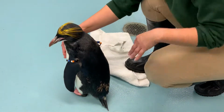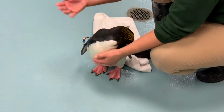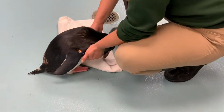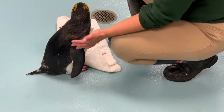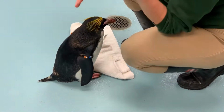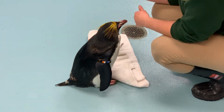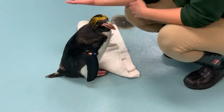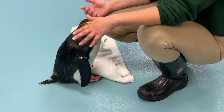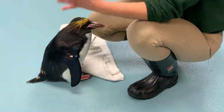If I look on our computer, we just look it up with the number. But she actually was born in the U.S. Her species is from subantarctic islands, so not quite Antarctica, a little bit further north, still really cold, but not in the all snow and ice kind of areas. And she was actually hatched in America and has lived here all her life. Not in Moody Gardens, actually. She lived at SeaWorld San Antonio for most of her life.